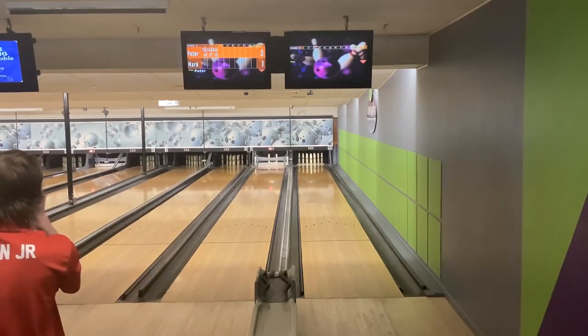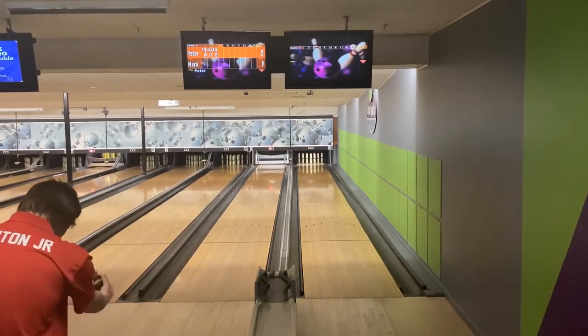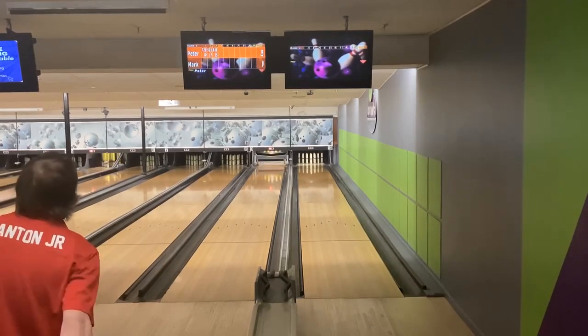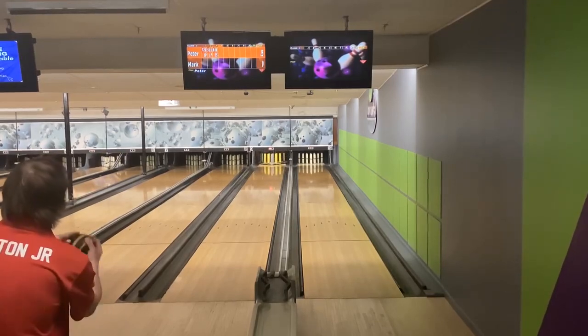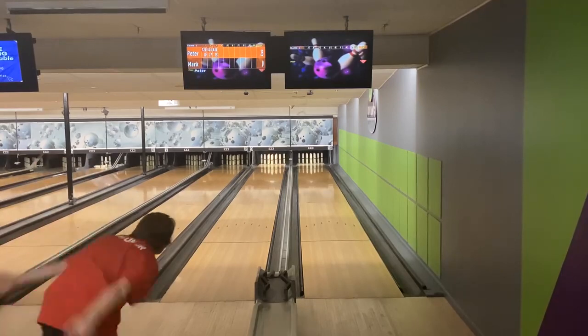The scoreboard is in view. I'm not sure if you folks can see it out there, but it'd be nice if you could. I wish I could get a close-up of that without obscuring the approach.